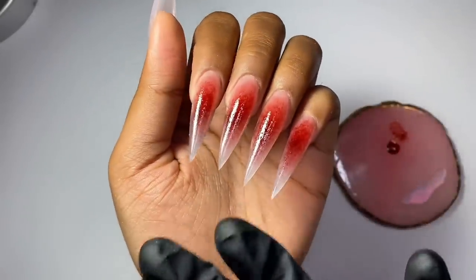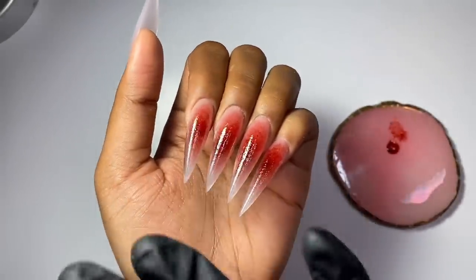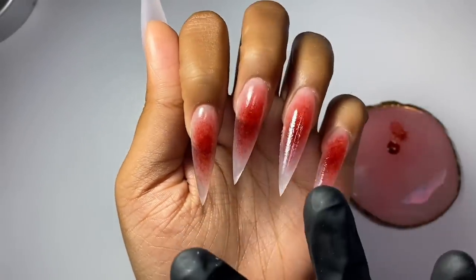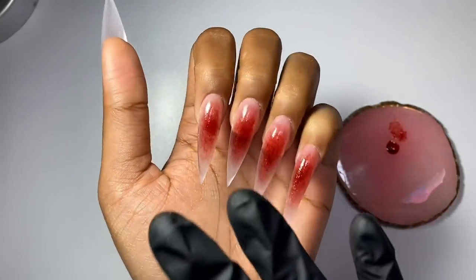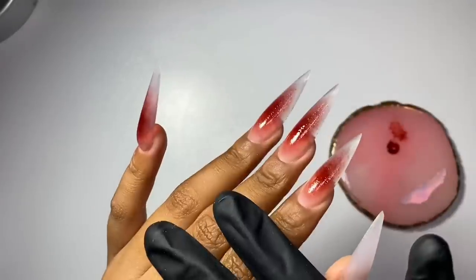And before I do that, I do want to say that you probably shouldn't wipe these nails off before you add the base coat. That's just because I find that when I wipe it off after I've done the aura nails using the fan brush, it kind of takes off a little bit of that color, and I want to keep the color on the nails, so I don't recommend wiping them off before you put on the base coat.